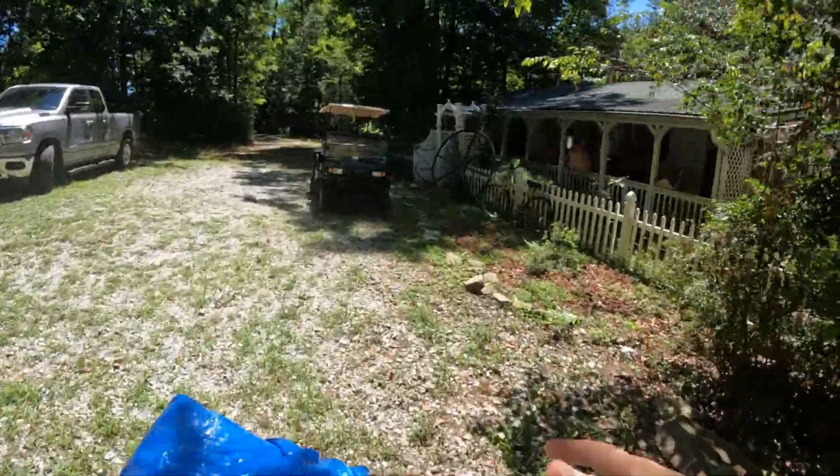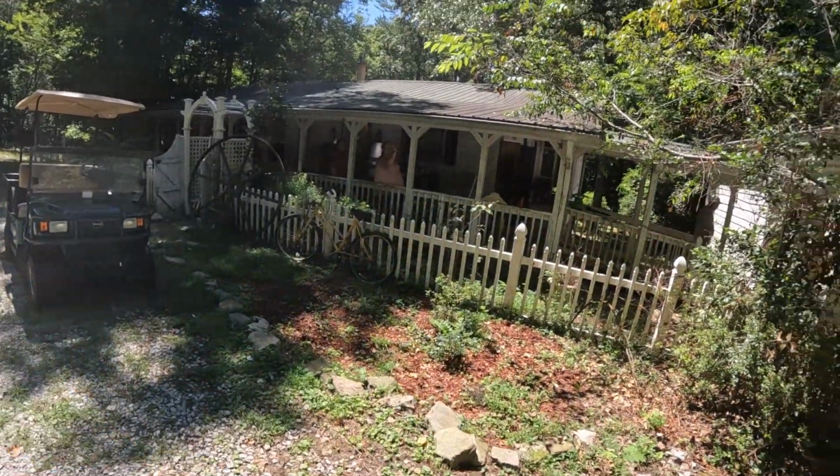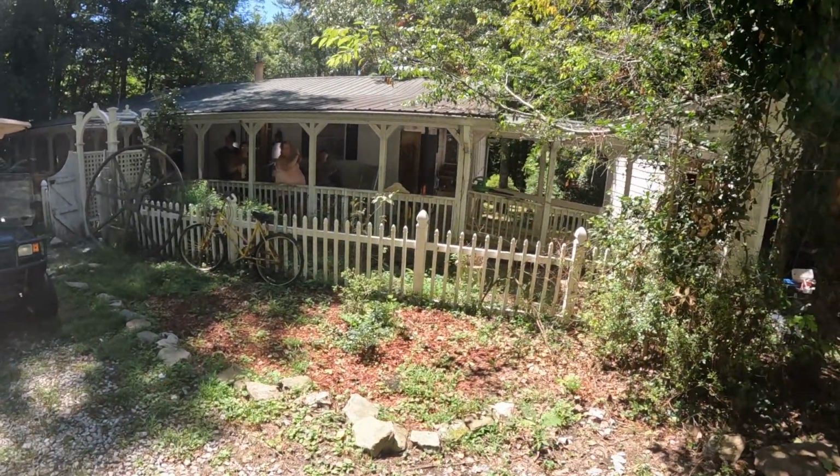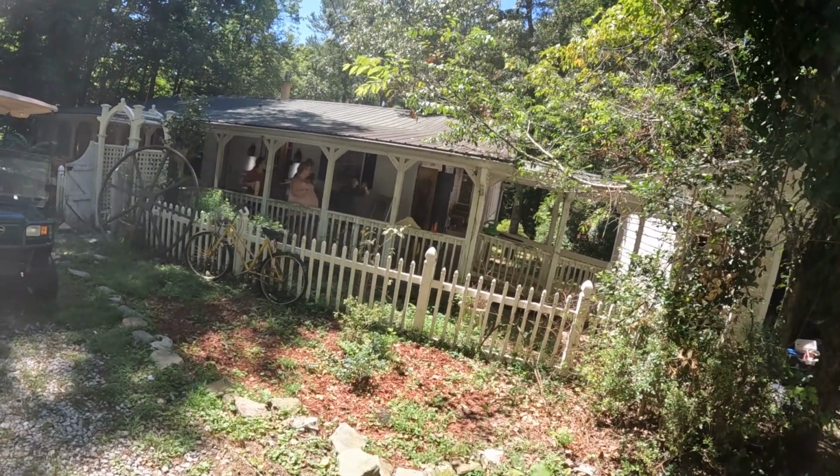How y'all doing? Well, where do I start? Everything's for sale. Well, not everything. Stuff that's attached to the house is not. The outbuildings are not for sale, but what's inside of them is for sale.